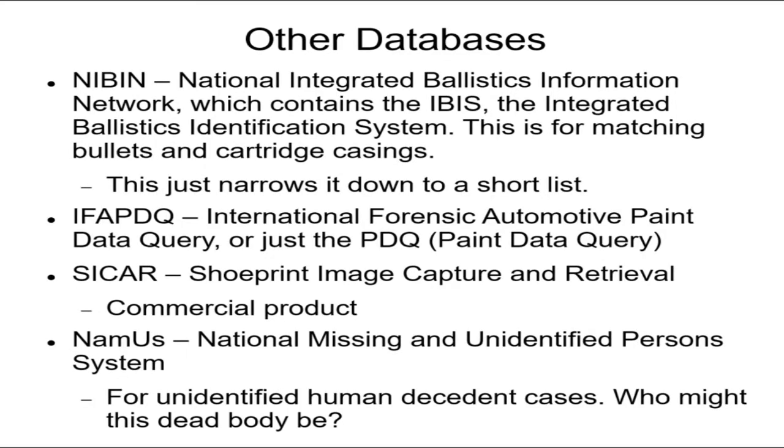There are other databases, not just the main ones for the fingerprints and for DNA. The NIBIN, the National Integrated Ballistics Information Network, that relates bullets to guns. I suppose people who own the guns. Every bullet that's fired has its own sort of like a fingerprint striation pattern. Has to do with the scratches that are found inside barrels of guns. So the bullet can be connected to the gun. And this is a database that has a whole bunch of bullets that are on file.